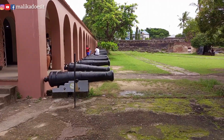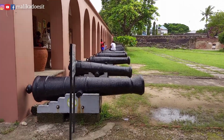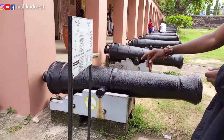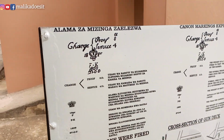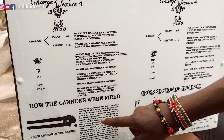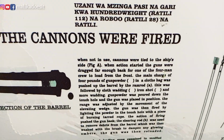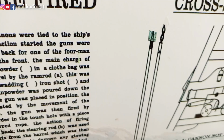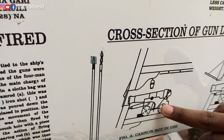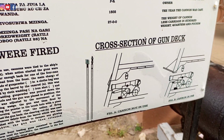British cannons. And we have some information here. So, this is how the cannons were fired. People can see the cross section of the gun deck. So this is how they used to transport cannons when they are taking them to a specific location.